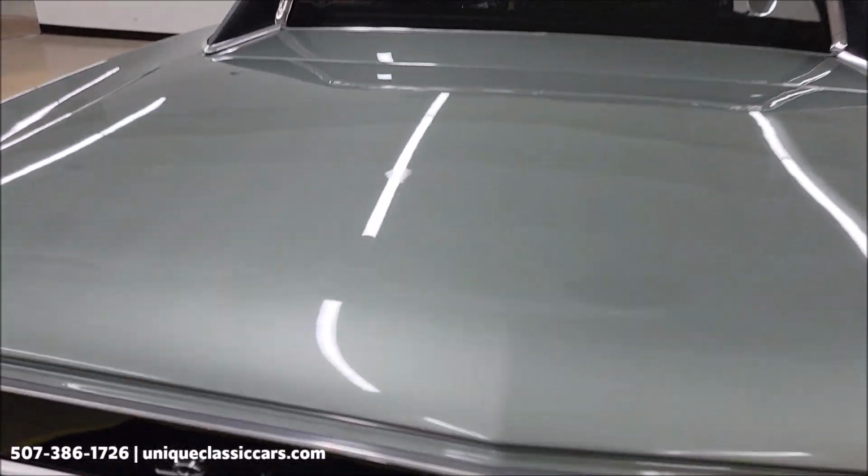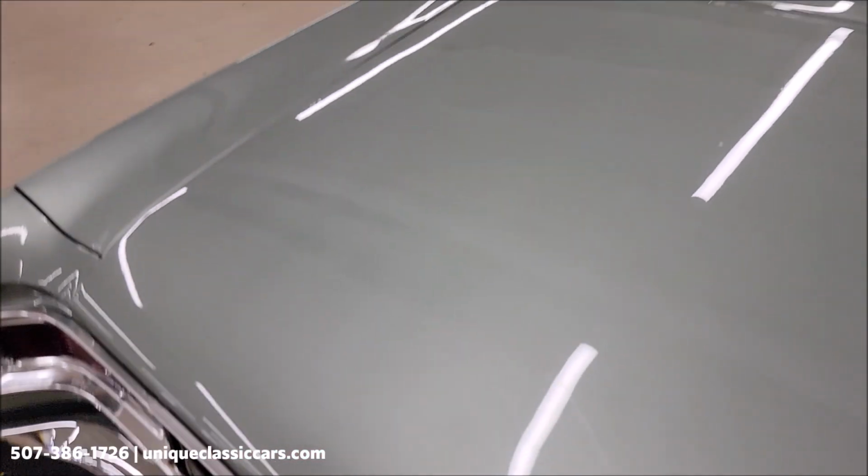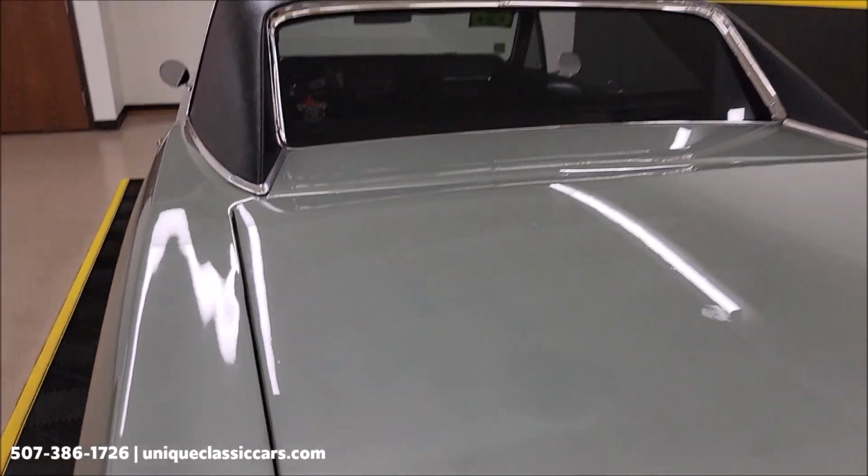Very nice condition. Few imperfections on the paint, but just a couple spots. I noticed right here you can kind of see, I don't know if I can get it to show up in the video or the pictures, but there's a little spot where it's just kind of a little etch in the clear. Actually really tough to see it unless you're at just the right angle.